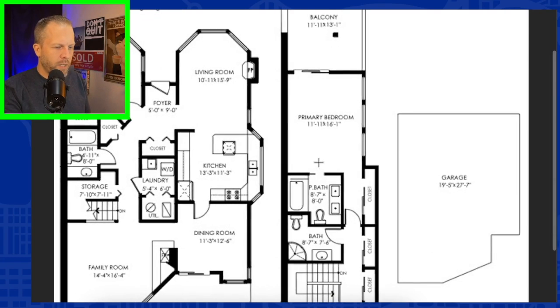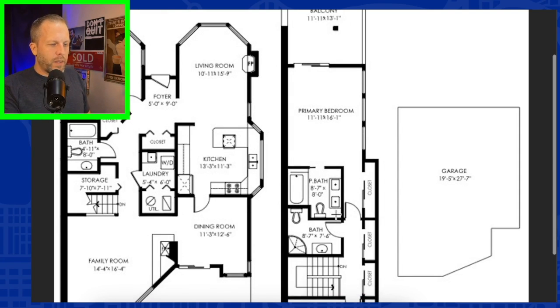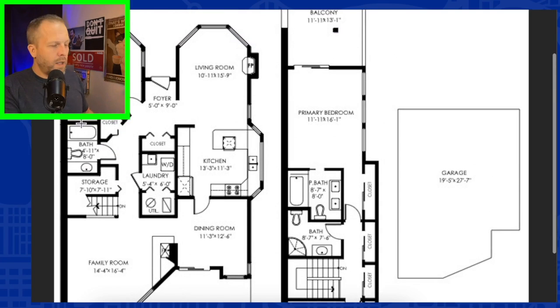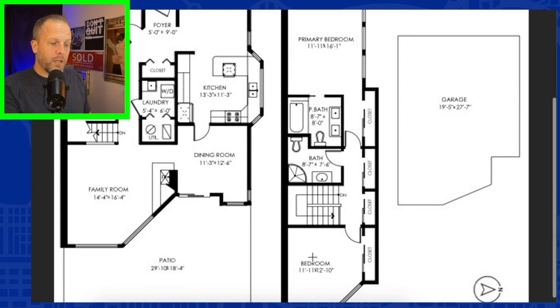You go into the ensuite, nice double sinks here. It doesn't have a separate shower. This is more of a luxury unit, so I would have liked to have seen a separate shower. Now, here's where I think they got it kind of wrong. So you do have a full bathtub downstairs, if I can show you that here. You do have a full bathtub downstairs, but the main bath upstairs for your guests or for your children only has a shower in it.